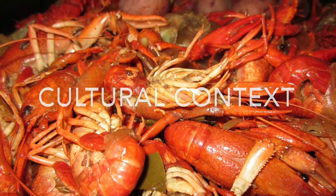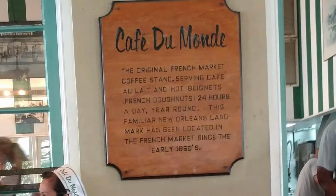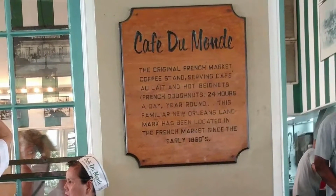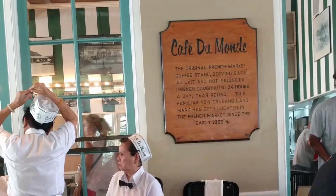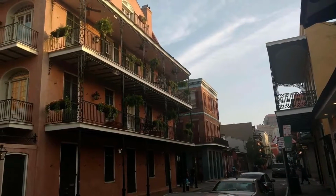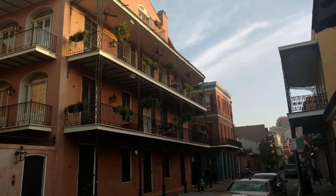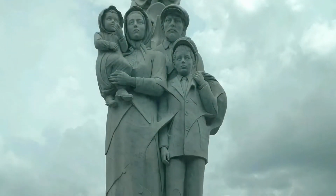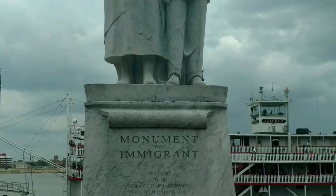The last thing I want to talk to you about is cultural context. Sometimes when we're reading literature and it involves a culture that we haven't experienced, it may seem like a different world, even if that world is in our same country. Here you see that we're at the Café du Monde, which is kind of a staple in New Orleans, and many authors would have also frequented this place. The architecture is something that's always nice to be able to visualize when you're reading a story. To know a little bit about the area, the immigrants who came in, those kinds of things are also important.